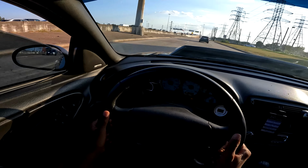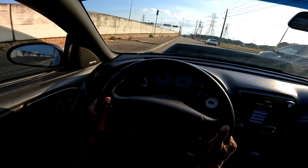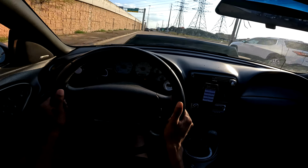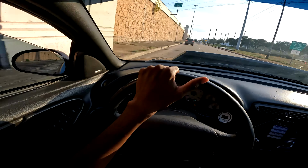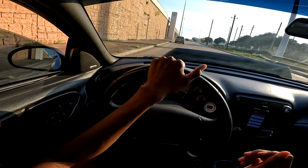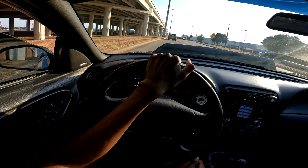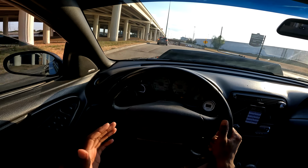Something that I have not done, that I'm just kind of now realizing, is I actually have not emptied my catch can. Now, the first 1,000 or so miles on it, this car wasn't going into boost. So I think that's kind of why I forgot to do that.